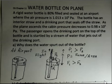stream of water here. I'm not bringing in the force of gravity, just considering what's happening in the force balance because of the pressure in the system. We have more pressure on the inside of the bottle than we have on the outside of the bottle. So we do get an upward stream.